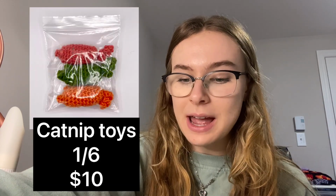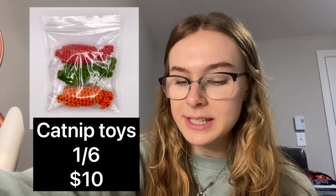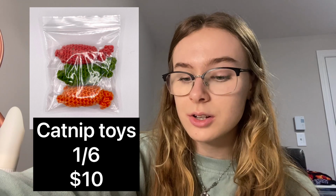It's just amazing. I sold 1 pack of catnip toys out of 6 and I sold it for $10. And last time I had brought, I don't know how many catnip toys, but I had sold so many, and this time I only sold 1. So this market was just really all over the place.